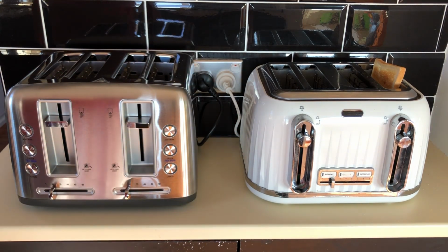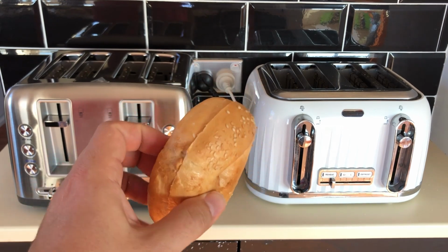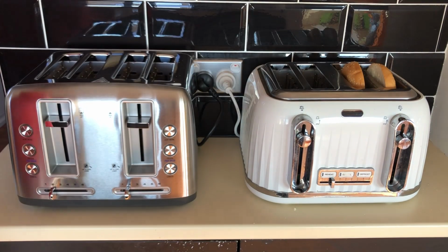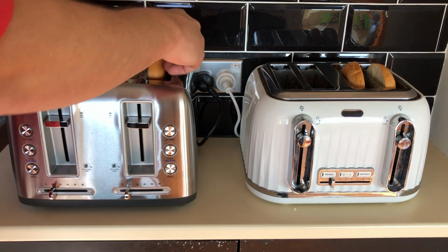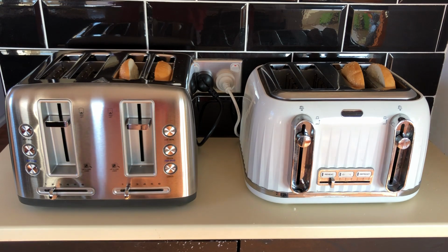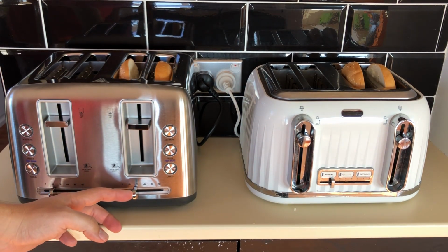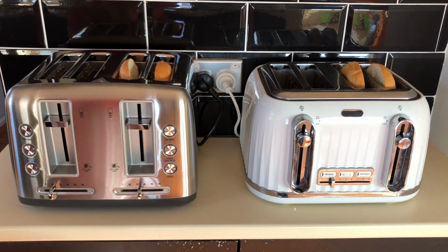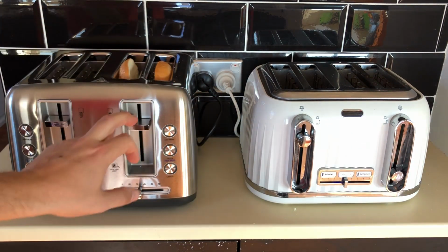Let's try some bagels. Okay, so sesame seed bagel, cut somewhat in half. One in each side, remove the problem of that uneven cooking. Now, unlike some toasters, neither of these have a bagel setting. So we're going to have to turn up the dial, remembering to turn the right side of the Breville this time. We'll go 3.5, 3 and a bit, and we'll go up to 5. See what we get.